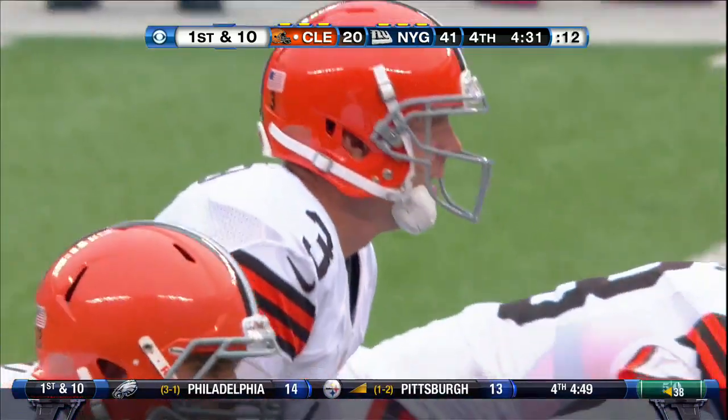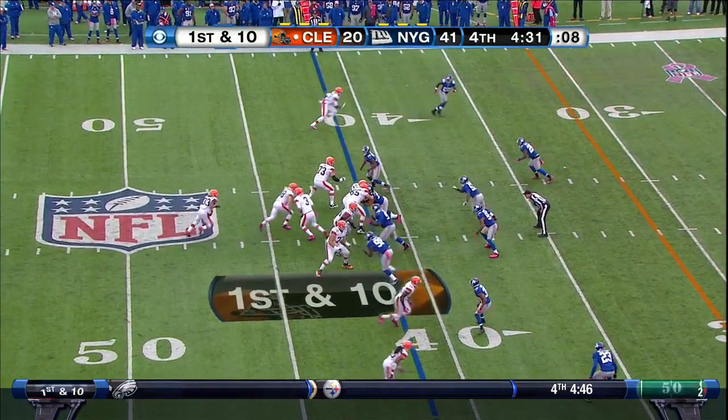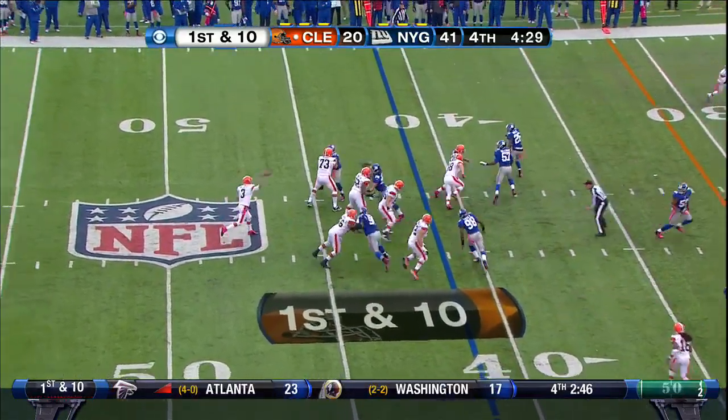Four and a half minutes to play. Pat Shurmur. I like him, don't you, Greg? I liked him a lot. Yep. He's an impressive coach. He's got a plan, and we'll see how it works out in Cleveland, getting it executed.